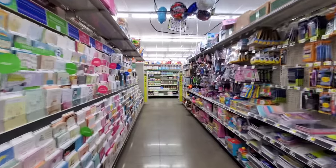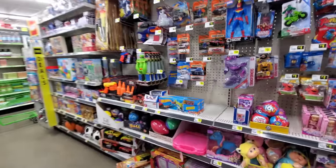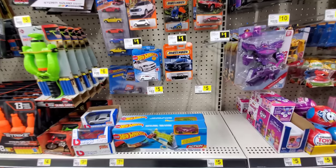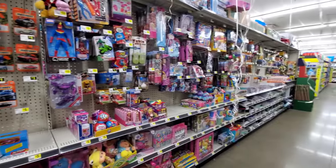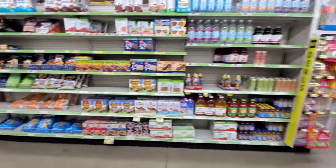What are the Hot Wheels looking like in here? Do they have any? They have one. Oh, they have three. Just haven't been able to find them anywhere. Oh well. That's okay. More food.